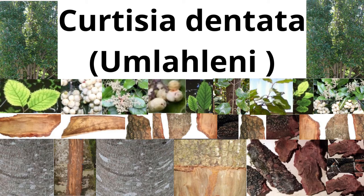The bark is also used to set a trap for people who use witchcraft against you or who are bewitching you. This is known as ukucupha in Zulu. Umlahleni can be prepared in different ways to treat a number of ailments. Because of the tree's scarcity and conservation status, many traditional healers have opted to use the bark of the tree in special mixtures and not just by itself.